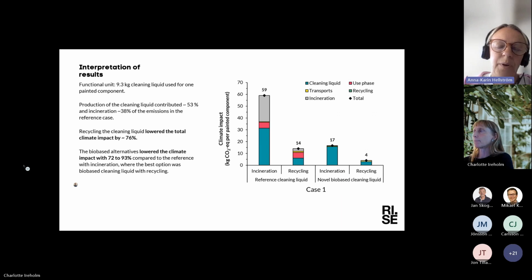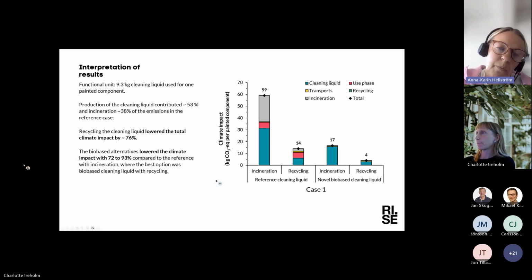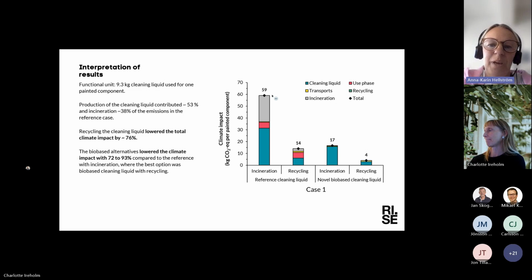So here come some of the results from the different cases. Just to show how to interpret this, on the y-axis we have the climate impact in kilo carbon dioxide equivalent per painted component. In the first scenario, we have the reference cleaning liquid going to incineration. In the next one, it's recycled. And in the third scenario, we have the bio-based cleaning liquid going to incineration and recycling. The blue color is the production of the cleaning liquid, the red is the use phase, the yellow is transport, and the gray is incineration. Then we also have the recycling, which is unfortunately a similar color to the production of the cleaning liquid. And then we have the total.